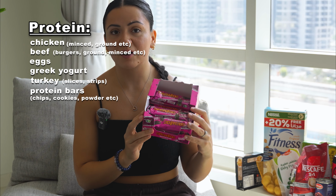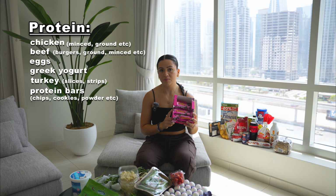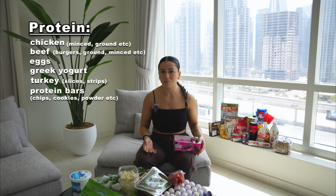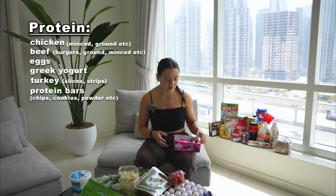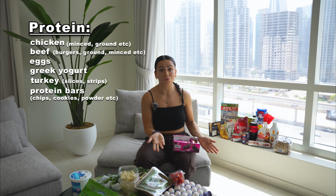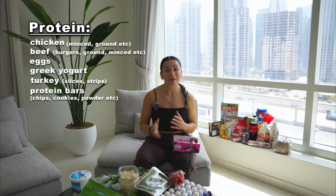I picked these protein bars up because they were on sale, so I stocked up on them. One thing I do want to say about protein bars is that sometimes they can be a little bit high calorie. You can sometimes find protein bars for like 200 plus calories. 250 calories for one protein bar might not be bad for you and your needs. I personally find that 200 plus calories for one protein bar is a bit high.